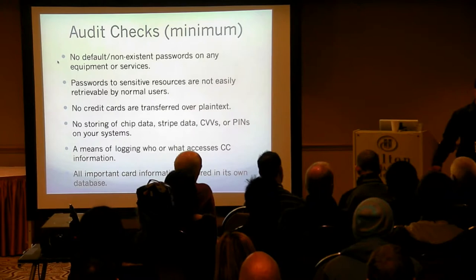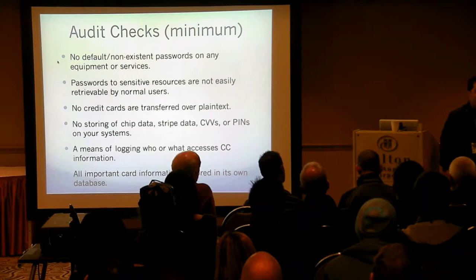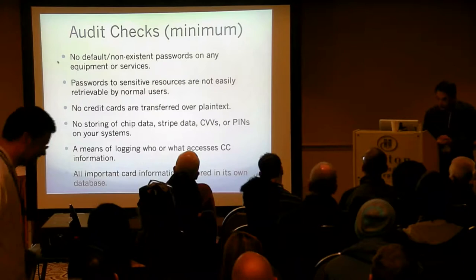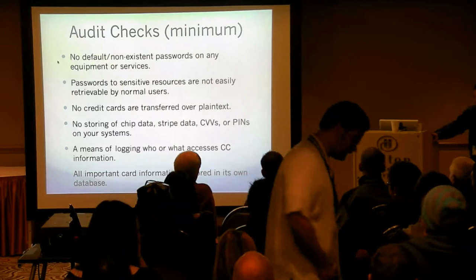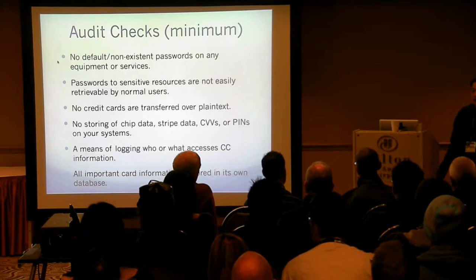Sarbanes-Oxley, or basically SOX, which is another whole set of different compliance, is now stating that they want your credit card database to be stored on a completely different system than wherever your database cluster normally resides. Usually most of them, especially if you happen to hit level 1, are going to want a means of logging who or what accesses your credit card information. Of course, this makes it very easy to determine when a credit card breach occurred, if a credit card breach occurred.